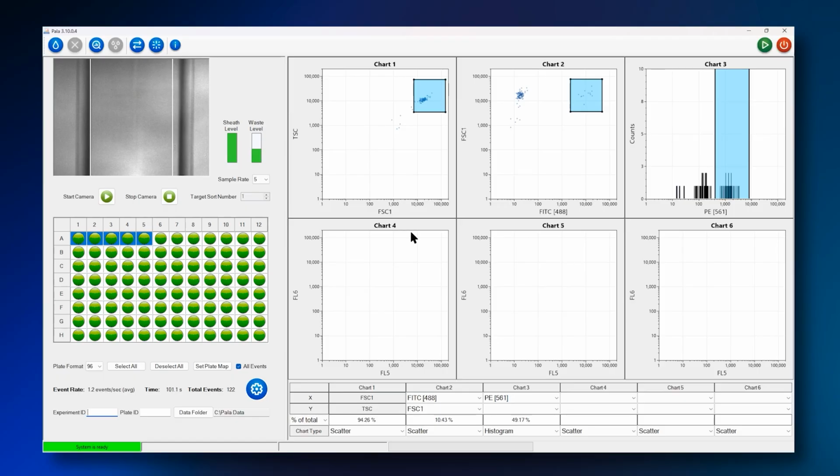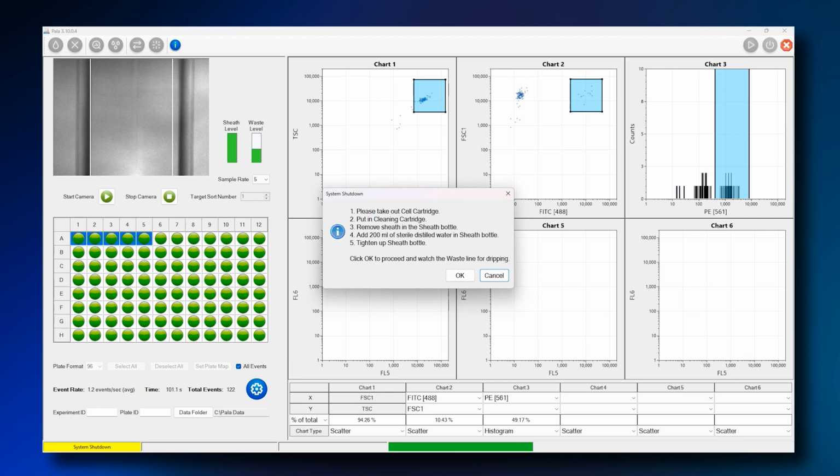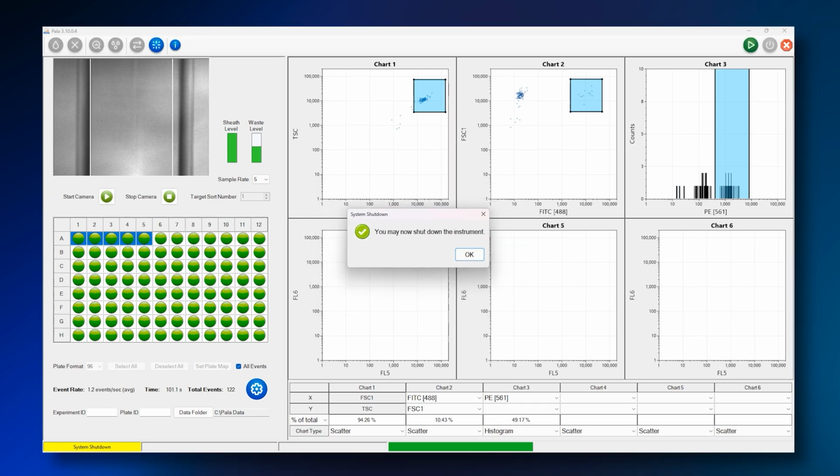When we're done with Pala for the day, I can start the shutdown procedure by selecting the red stop button in the upper right-hand corner of the software. The software will ask me to fill the sheath bottle with sterile filtered water. The sheath bottle is already full of sterile water, but if I was using PBS to sort, I would swap the sheath fluid now. The instrument has completed the shutdown cycle.